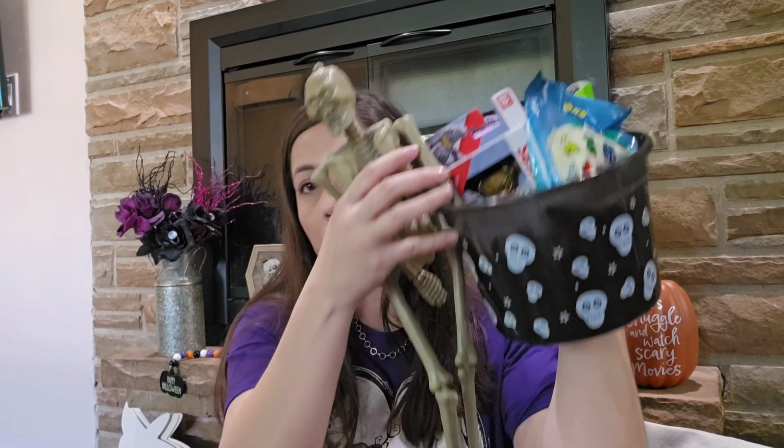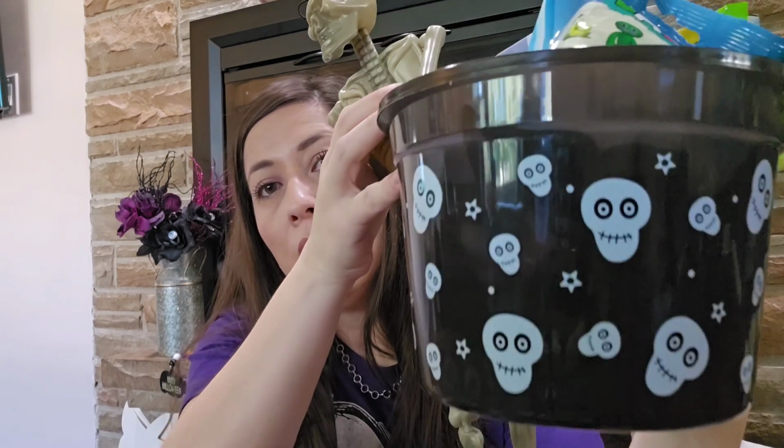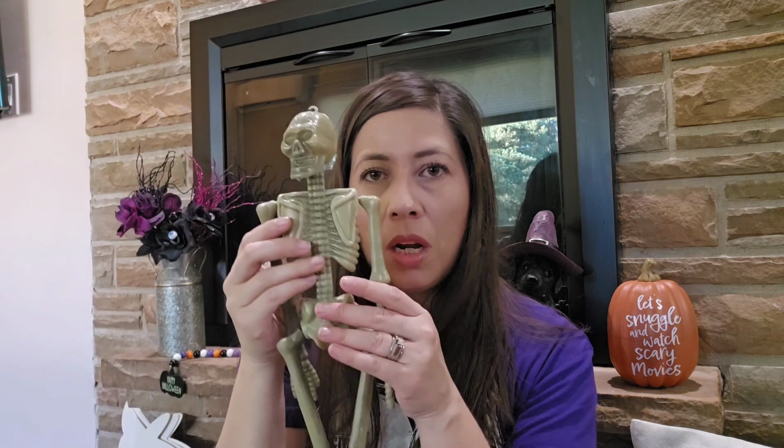So starting off with my 6-year-old's bucket, this has these cute little skulls on there, and items are from Five Below, Dollar Tree. I think that's about it. Starting with this guy, we get a new one every year, and he ends up being disassembled and just in parts by the end of the season.